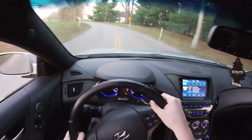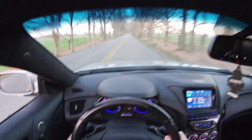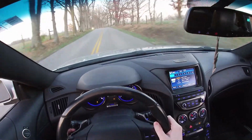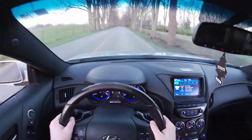No traction. I did not have traction control off, and all I saw was the light just absolutely flickering down here. I'm gonna go ahead and turn that off. Traction and stability control off, that is. I think it's off. Yeah, traction and stability disabled. All right, let's have some fun.